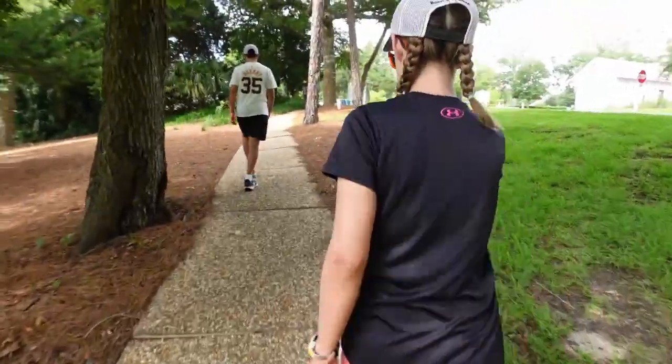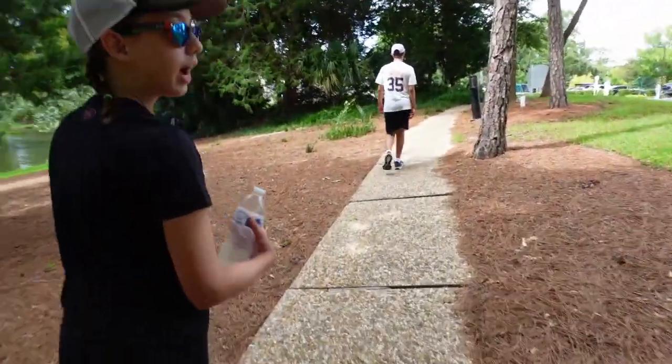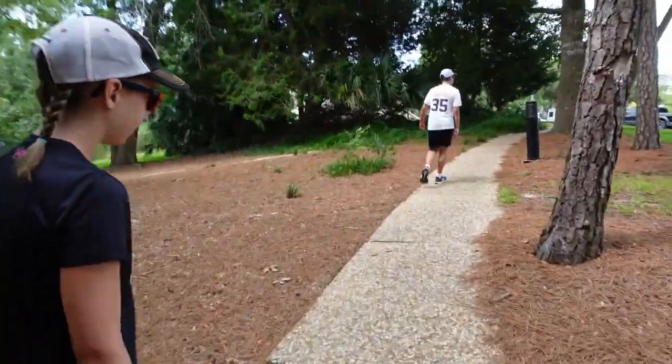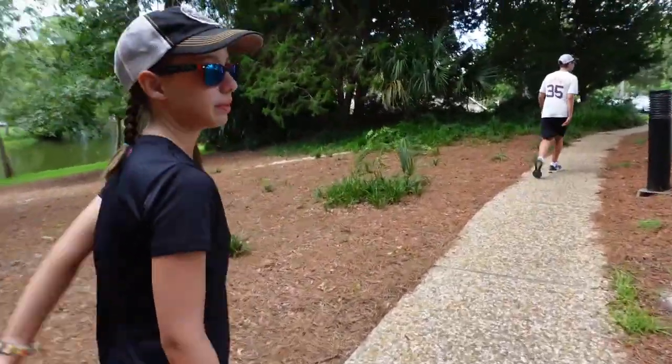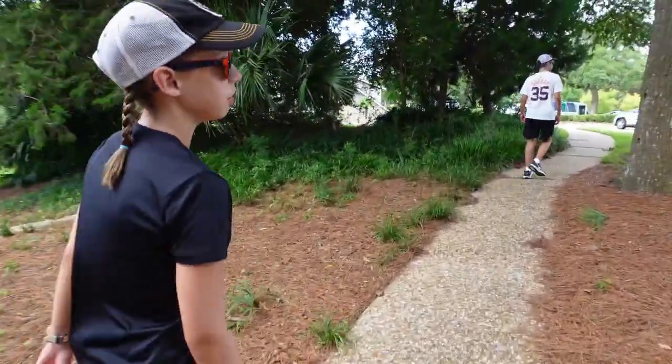Some of these trees are pretty big over here. There's a hill right here. If you like running or walking or just jogging outside, this might be a place for you, because there are so many paths and places that we haven't even explored before. You can go through a bunch of house areas and stuff.